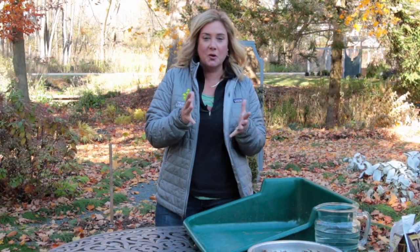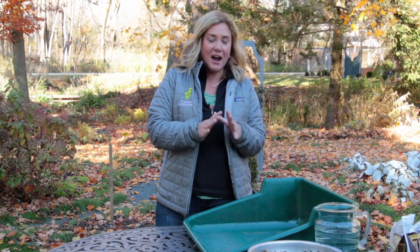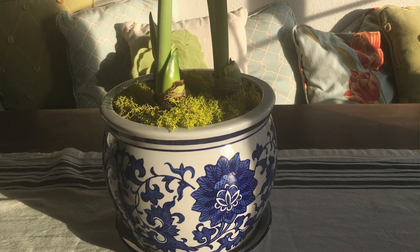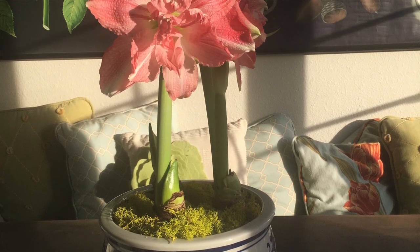Everybody. So, believe it or not, it's time to start talking about Christmas. I am not one to rush holidays, but one thing you kind of have to be on top of is amaryllis if you want these bulbs to bloom for the holidays. And I think amaryllis are probably my favorite holiday plants. I'm not much into poinsettias, so I really like amaryllis bulbs.